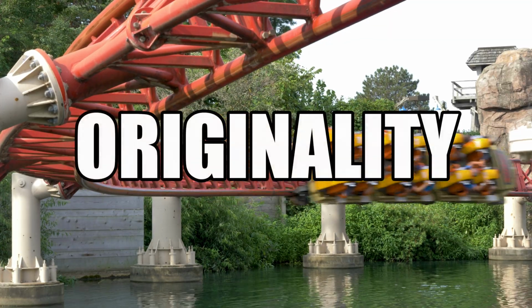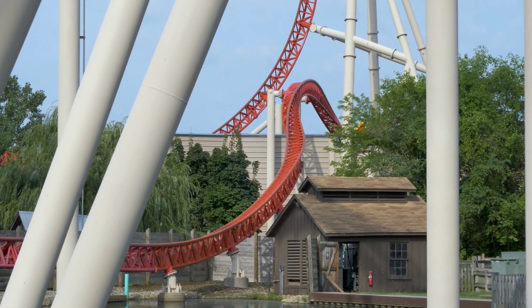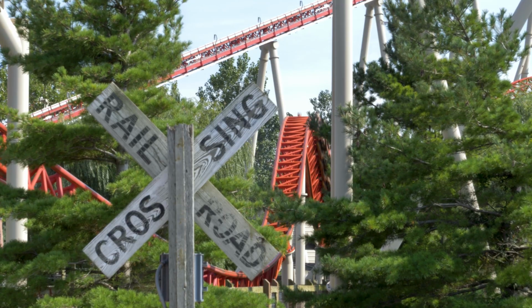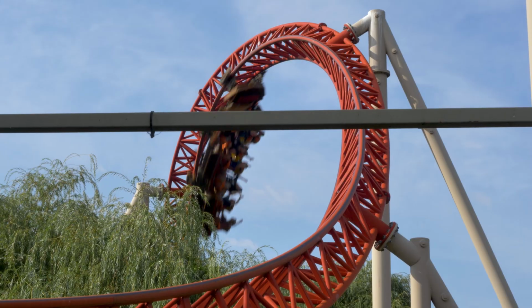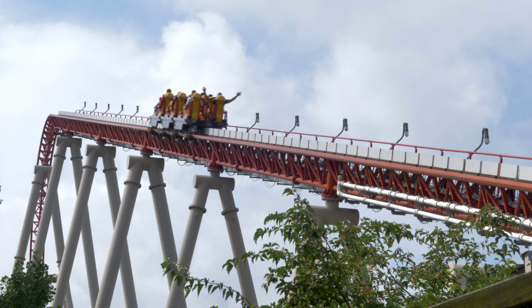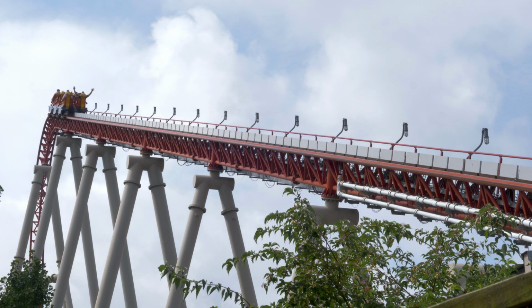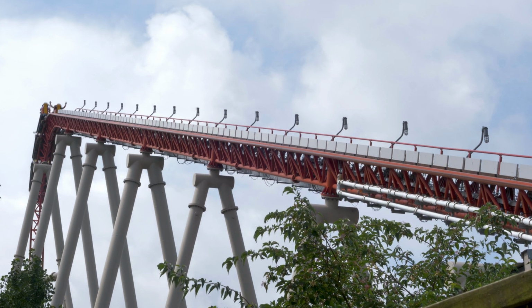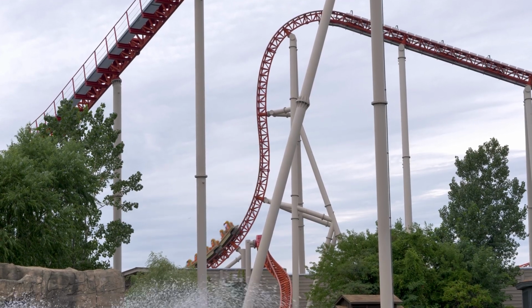Originality. Both roller coasters have brought something new to the table. For its time, Maverick was a crazy roller coaster that introduced enthusiasts to snappy transitions, fast-paced inversions, multiple launches, and beyond vertical drops. Yes, beyond vertical drops had been around before Maverick, but in 2007, it was still a rare element, so Maverick could still serve as your first exposure to this kind of drop.